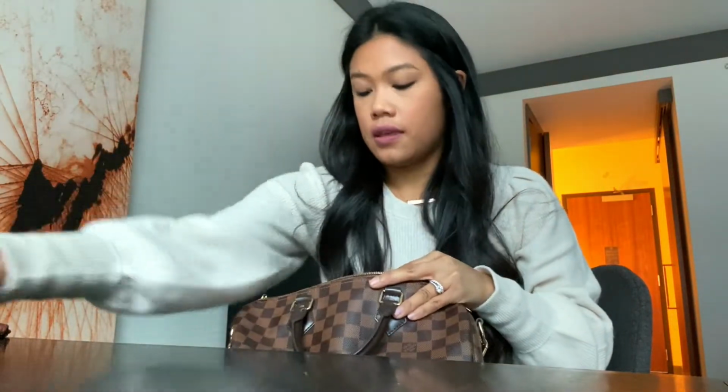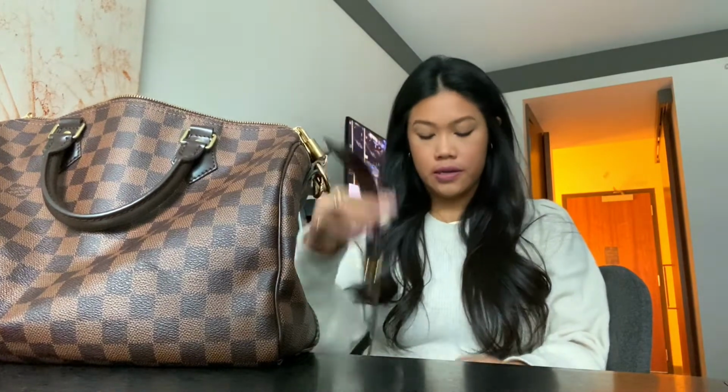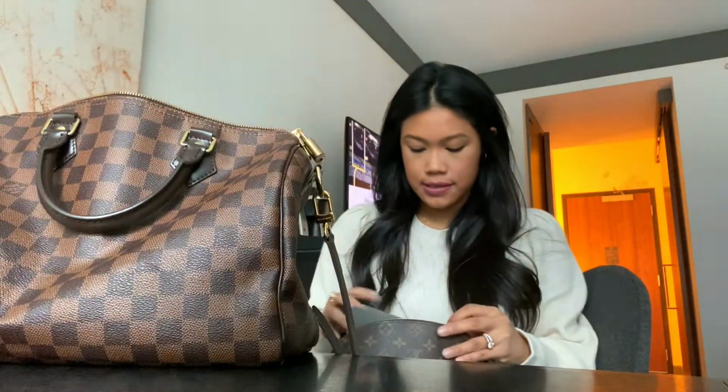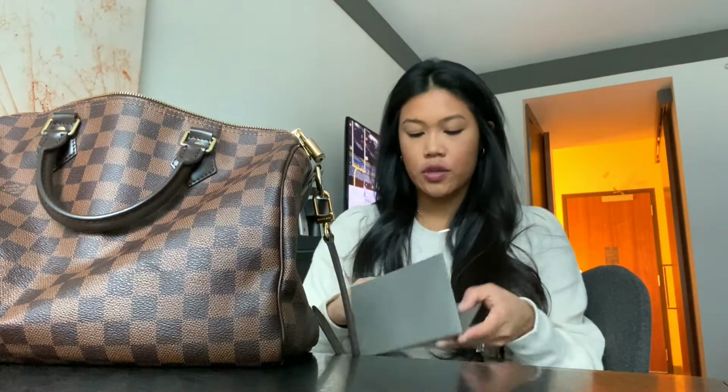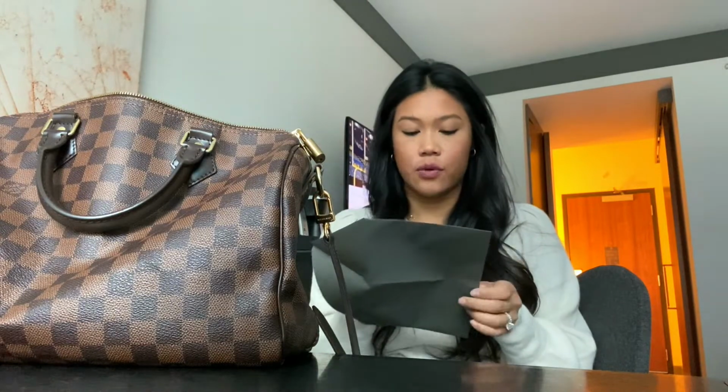The purse I've been using for the past couple of days is my Speedy 30. It's bandolier. Oh, let me show you this, by the way. Unfortunately I had a small bag, so I had to fold this up.